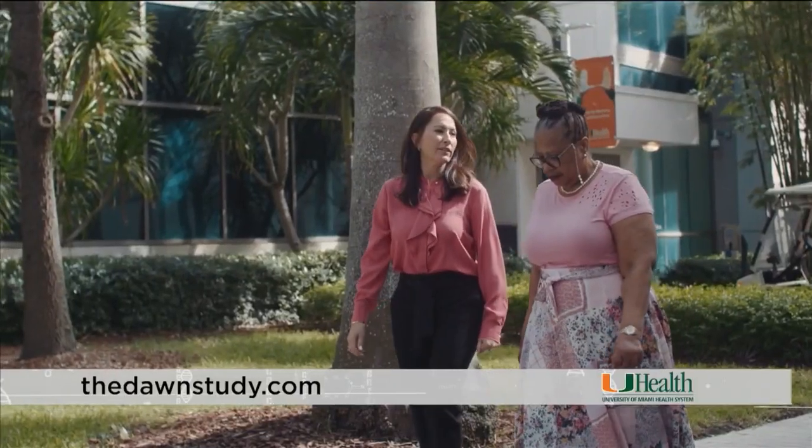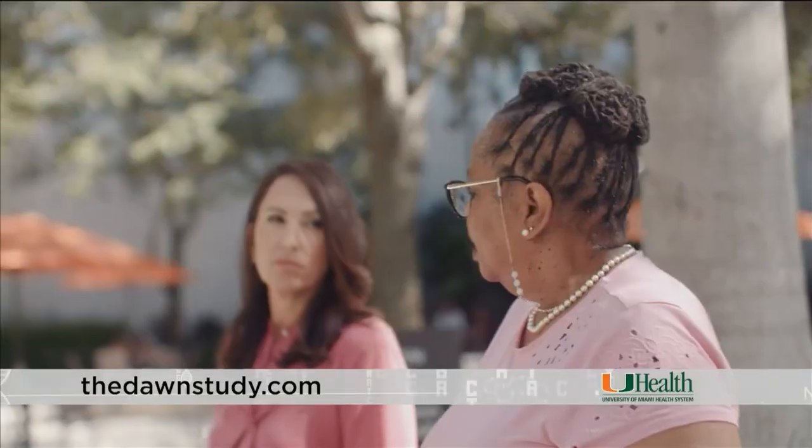Here in the lab at the University of Miami Hussman Institute, researchers work with blood samples to sequence genes. The goal is to help identify the causes of Alzheimer's and to develop treatments and therapies for all populations. Participation in diverse studies like the Dawn Project is key. Carolyn joined to further the research.